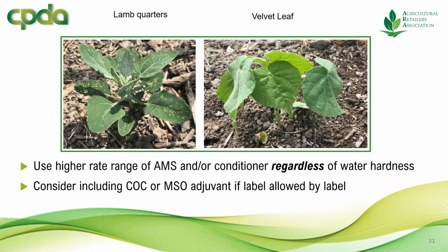Lamb's quarter and velvet leaf are two weeds that are notoriously problematic with glyphosate. As we all know from experience in dealing with them, glyphosate can be either ineffectual or take very high levels to control them. And this particular weed has recommendations for levels of ammonium sulfate that typically are much higher than for other uses. You'll find these recommendations are being made regardless of water hardness. A lot of them even go so far as to include, not only ammonium sulfate, but various highly penetrating or absorption enhancing type adjuvants like COCs and MSOs because of the problems associated with these weeds.